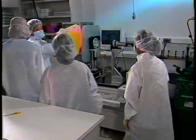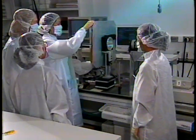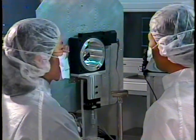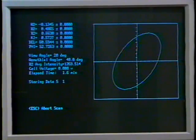Sarah loads the compensator on the ellipsometer, which will measure the characteristics of the compensator. A laser goes through the compensator as it rotates to various angles. An analyzer then collects the data, and it is displayed and stored on the computer.